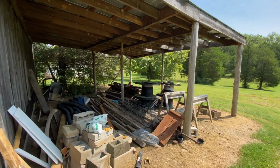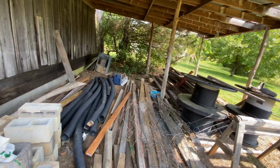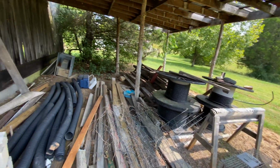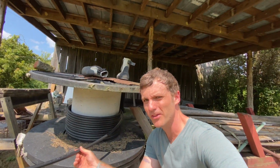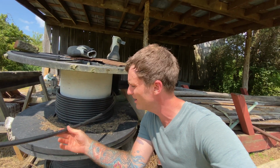Now, as we walk out of the north patio, the north wing, the north overhang, we can go to the south overhang, which isn't in nearly as good a shape as that one. There is a lot more lumber under here. A lot of this is in good condition. I've already used some of it for some projects, but it is a lot to clear out. Some kind of wire on this spool. I'm not sure what. Is this maybe electrical wire? Maybe I can sell it.